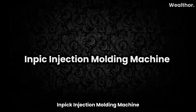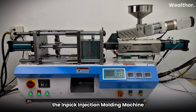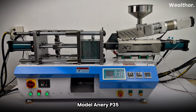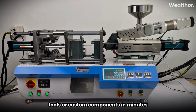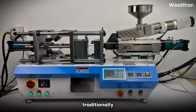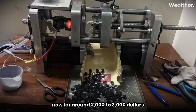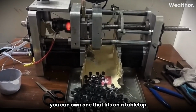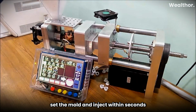InPick Injection Molding Machine. Here's where small business meets real manufacturing. The InPick Injection Molding Machine, model Anery P35. It's a compact unit that can mold plastic parts, tools, or custom components in minutes. Traditionally, injection molding meant massive factory lines. Now, for around $2,000 to $3,000, you can own one that fits on a tabletop. The process is simple. Feed plastic pellets, set the mold, and inject.